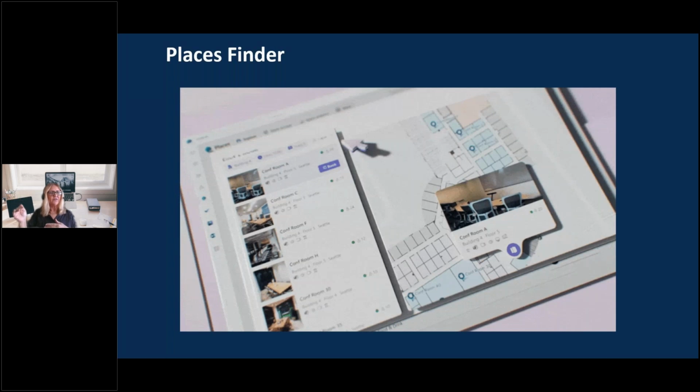This Places Finder is really a replacement of what we had in Microsoft, where we could set up an account for this room. All of that is going to be developed a little bit differently now, and it's going to allow you to not only see the room that you could be using, but what equipment is included in that room. So does it have video conferencing capabilities? Does it have a whiteboard? What's actually going to be included with it?